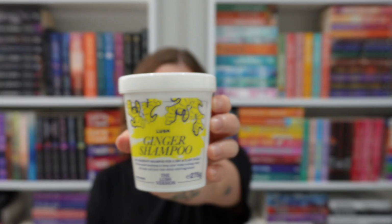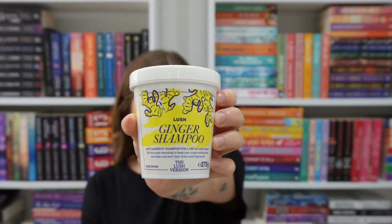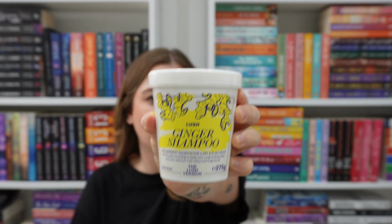They have released not one, not two, but three brand new hair care items, which I am so excited to try. So the first one is the ginger shampoo. I am going to be so in love with this. I can already tell because I love a stimulating shampoo. I love a shampoo that's got a scrub in it. I just really love to cleanse my scalp, and this is just going to be perfect.